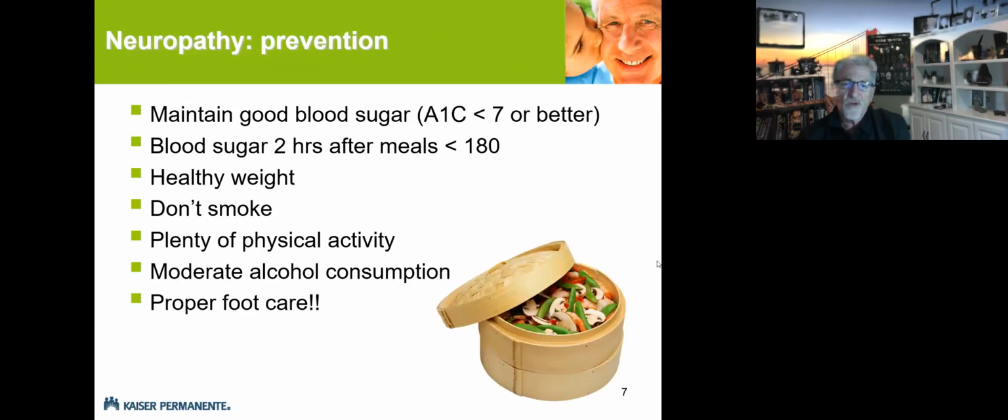So how do you prevent neuropathy? Well, the mainstay of preventing neuropathy is maintaining good blood sugar. And you do that by having a good diet, by exercise, by watching your blood sugar carefully, all the things that you hear about in TCOYD. So we basically say that you should be in range.